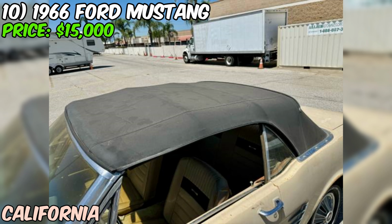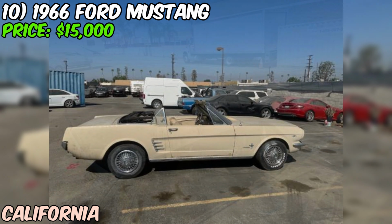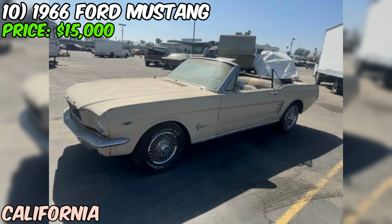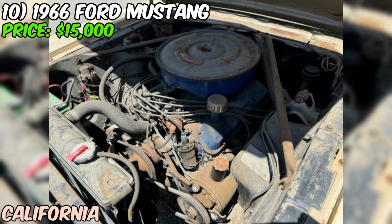Overall, this 1966 Ford Mustang convertible seems like a bit of a mixed bag. It's got some great features and a classic style that's sure to turn heads, but the salvage title and unknown mechanical condition make it a bit of a gamble. If you're up for the challenge and have the skills and resources to take it on, it could be a rewarding project. But if you're looking for a turnkey classic that's ready to hit the road, you might want to keep searching.